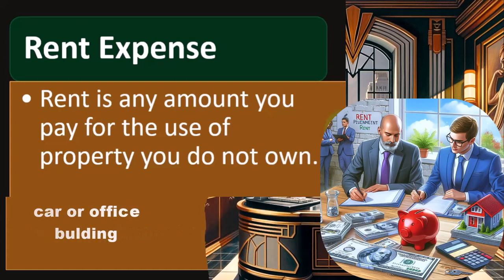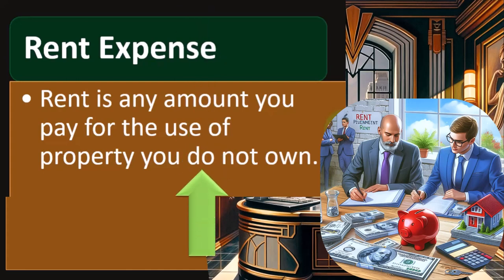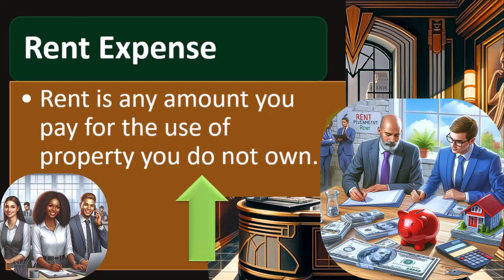A couple of things with rent could make it a little more complex. One is, when is rent deductible? When you've rented something in order to use that thing for business use. It has to be an ordinary and necessary business expense. So if you were renting equipment, using the equipment entirely for the business, you would expect that the rent would be deductible. If you're renting an office space, using the entire office space for the business, you would think that would be deductible.